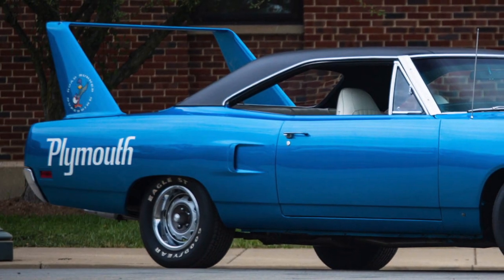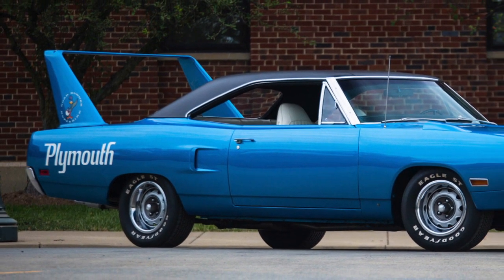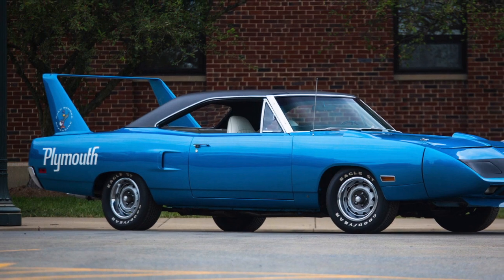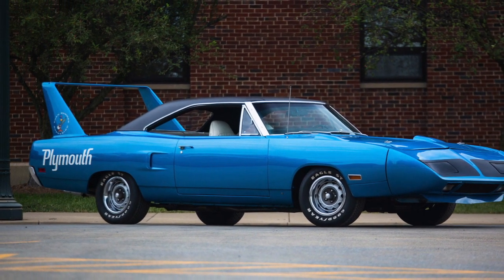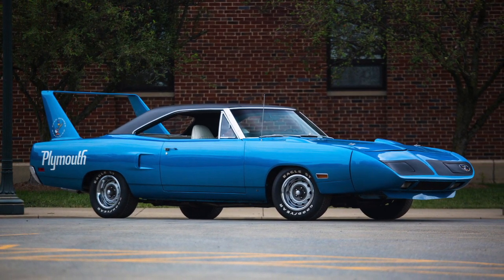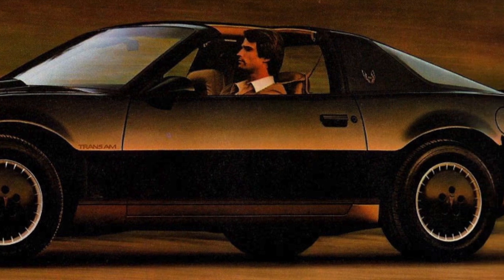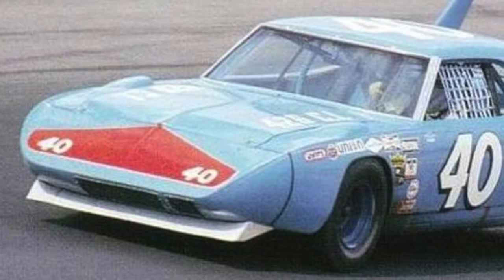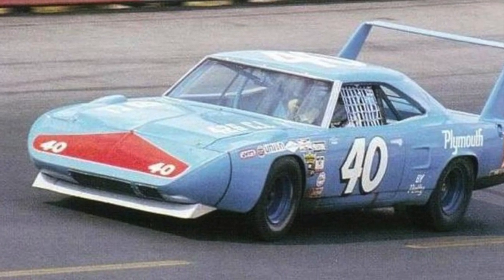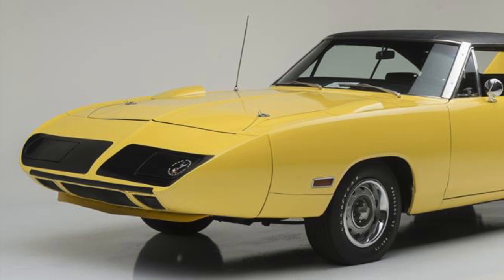The buying public just wasn't ready for a super aerodynamic muscle car that was as heavy and large as a full-size family car. The aerodynamics of the Superbird was astounding, with a drag coefficient of 0.28, which even today is very impressive. A performance car wouldn't have a drag coefficient anywhere close to the Superbird's until the release of the 1982 Pontiac Trans Am, which had a drag coefficient of 0.31. The Superbird's sleek aerodynamic shape allowed it on the NASCAR racing circuit to reach a top speed of 200 miles per hour. The Superbird never returned for the 1971 model year.